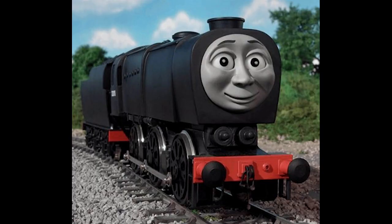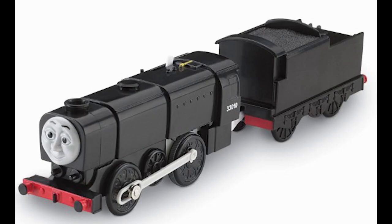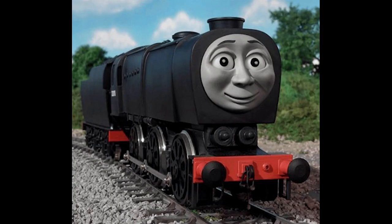Number 12, Neville. Like Arthur, Neville is another underrated character that deserves more recognition than what he got. Not only is he kind and friendly, but his design makes him so unique in my eyes because he looks like a diesel engine, when in reality he's actually a steamie. If Neville can be made into other merchandise like Wooden Railway, TrackMaster and Take Along, why can't they make him into a Bachmann model too? I mean, look at him! He has some of the best detailing I've ever seen, including the rivets and the shape of his footplate. He's bound to have a Bachmann counterpart.